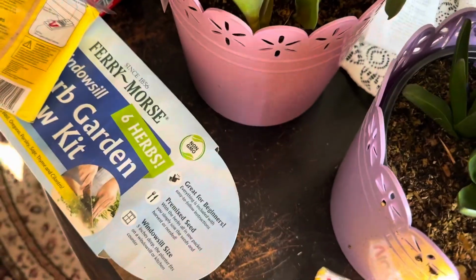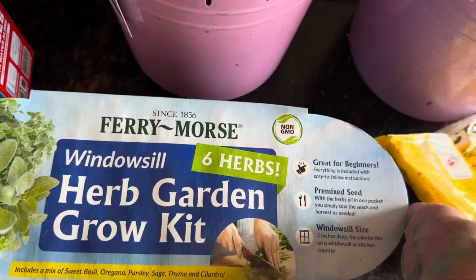And we also got this to put in the kitchen window. Herb Garden Grow Kit.